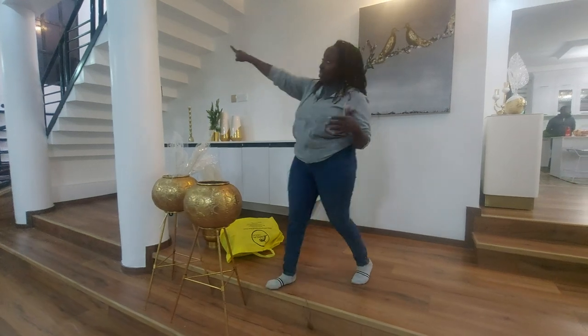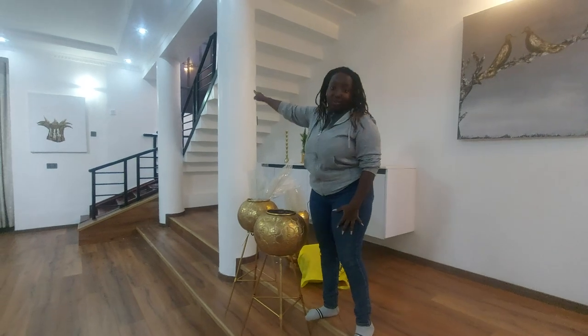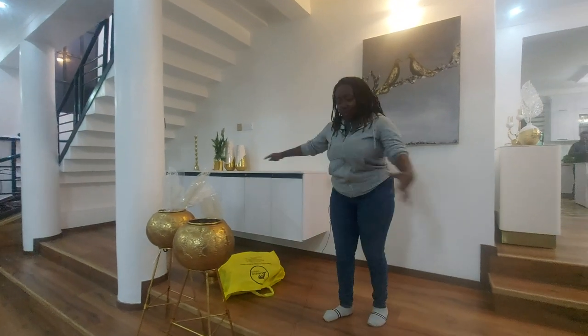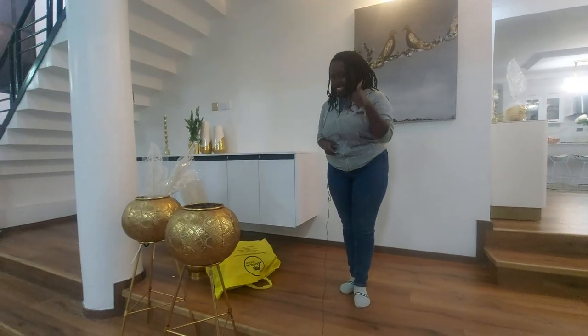So here there's gonna be a TV. In case you're wondering where the TV wall will be, there will be a TV on this pillar. That's why we are beautifying this area, because people will face this side. Okay, let's do this.